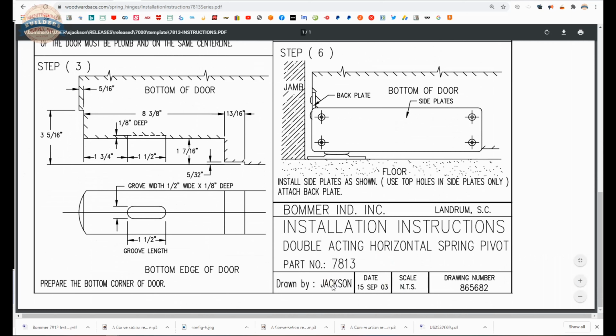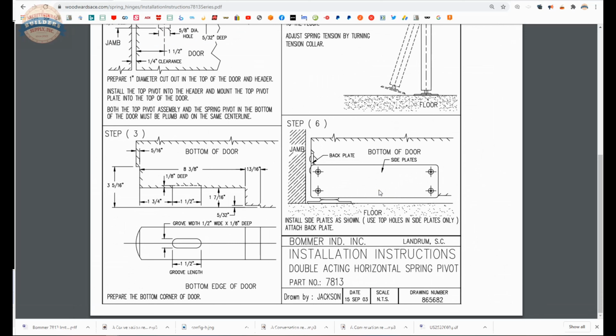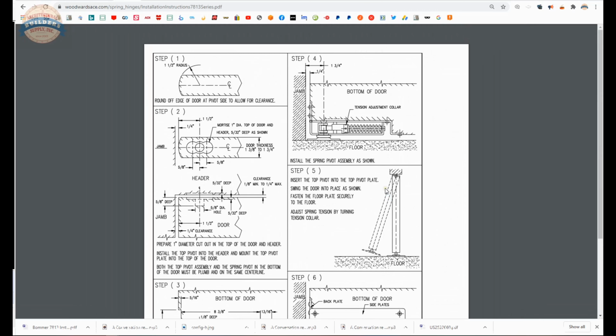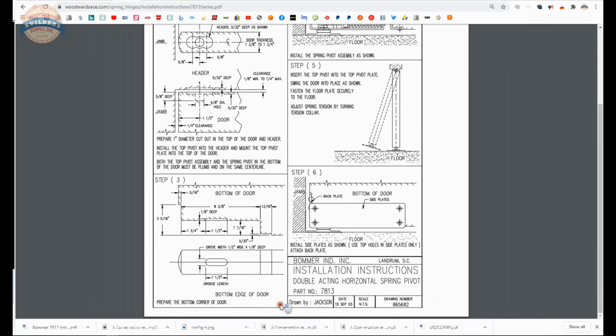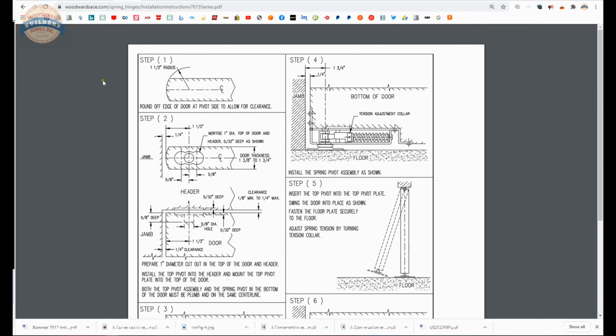He is, in my mind, a living legend when it comes to the engineering of hinges, all things hinges, especially spring hinges. It will be a loss to the industry when Mr. Jackson retires, which unfortunately I don't believe is too many years down the road. Hopefully it's a couple of decades. A substantial amount of gray matter involved here when it comes to all things hinge related, especially in the Bommer product line.